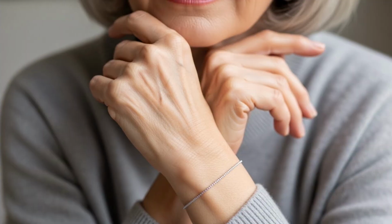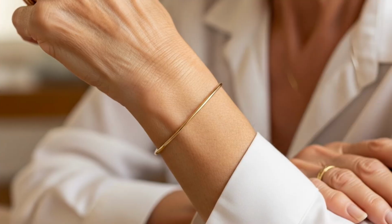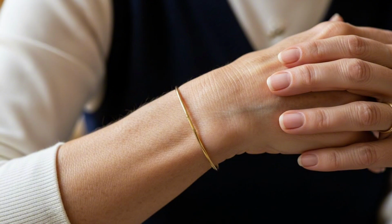Mistake number 6. The overly thin, delicate bracelet. A very thin, almost invisible bracelet, often featuring tiny, flimsy charms or relying on a delicate chain, tends to get completely lost on the wrist. It lacks the visual weight or architectural stability needed to complement the structure of a mature hand, and can look fragile or insignificant. Against the natural texture of mature skin, a very thin piece can look accidentally overlooked rather than intentionally minimalist.